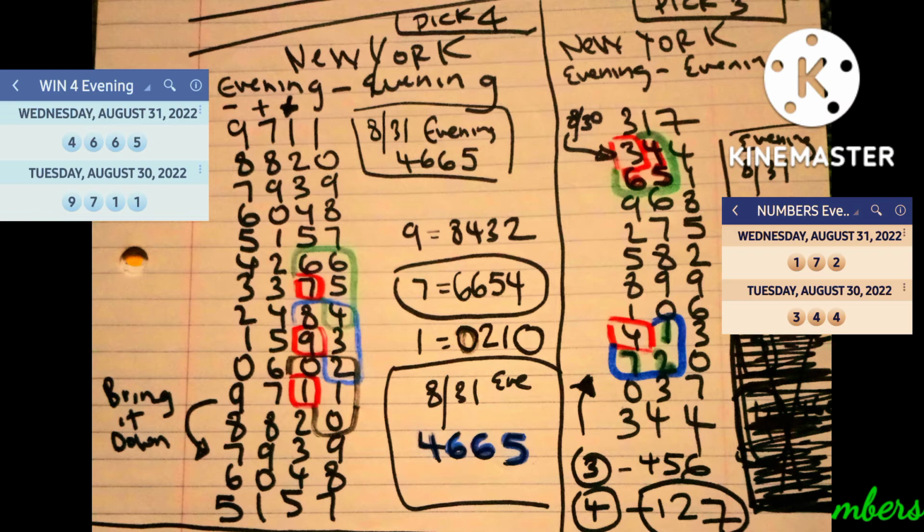And now what I want you to do is you're going to pick your individual number from the first column. So we have 3. Around the 3, we have 4, 5, 6. And we go to the 4. And around the 4, we have 1, 2, 7, which came out 172. So we know the individual numbers work for PICK4 and PICK3. Okay, let me go back to the PICK4.